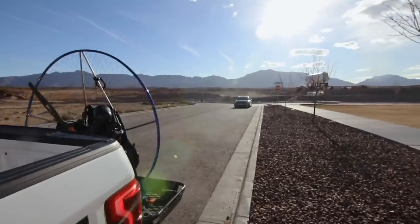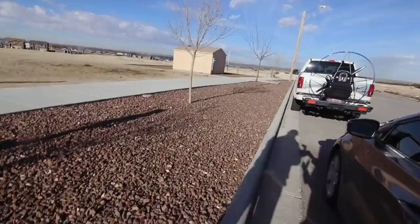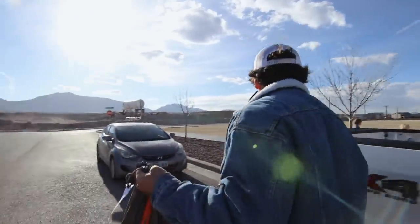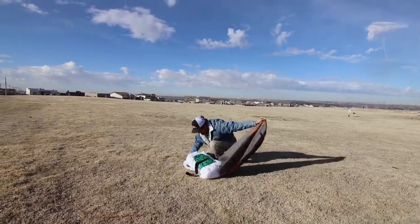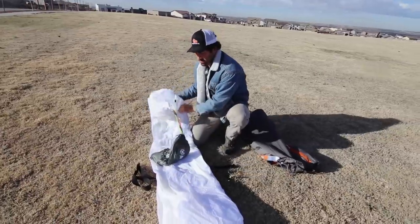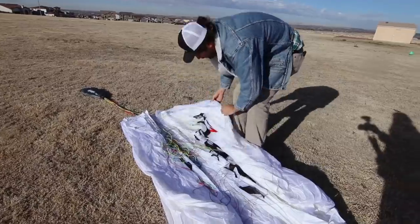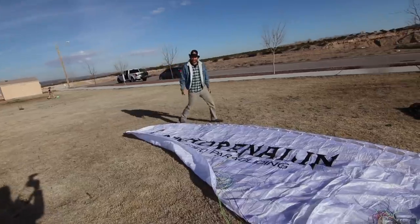Oh, here she comes. Where's the wind coming from? Do you feel it? I think it's this way. And let's see what this wing looks like for the first time. You ready? Yep, let's see it. Oh my gosh, it's kind of cool, huh? Solid white. That's it! That's as far out as it goes.